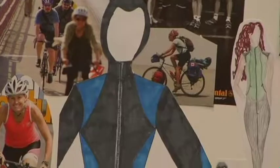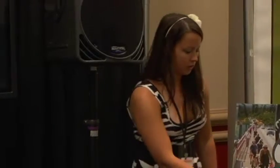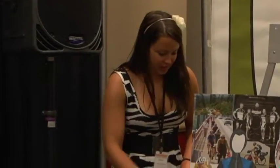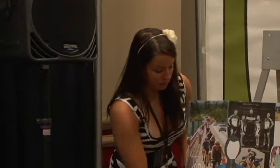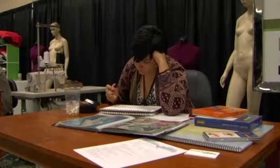So with range of motion, I thought about a vest. Also going along with the fact that she's late 20s, she's thinking about her figure, what she's going to look like. Vertical seam lines really do a lot for slimming. So I used a lot of vertical seam lines in my garments.